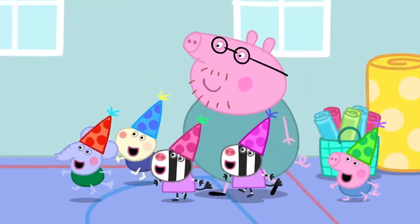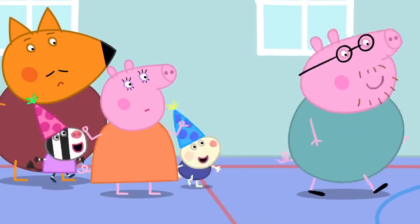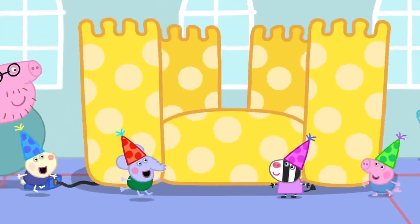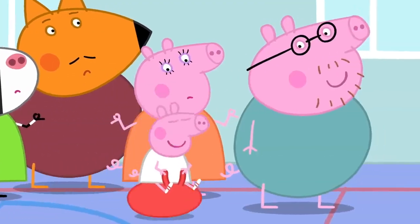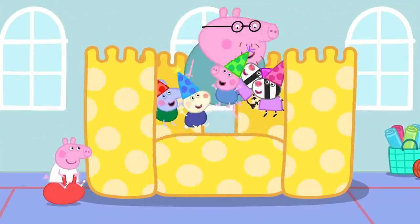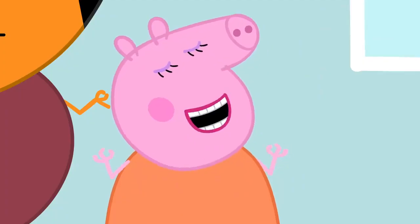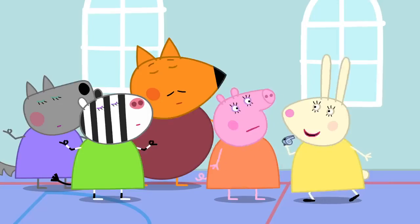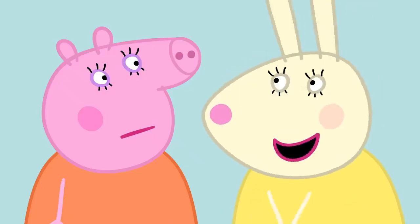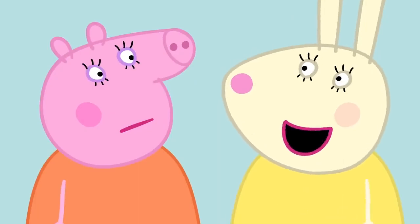Hello, Mummy Pig. What are you doing here? I'm doing a relaxation class. Well, I hope this children's party doesn't disturb you. Hello, Daddy. Hello, Peppa. Oh, this is fun. I wonder how high I can go. Just try to relax. Stop relaxing now. Relaxation class is over. How did you find it, Mummy Pig? Very, very stressful. Funny. That's what everybody says.